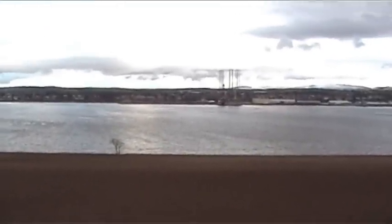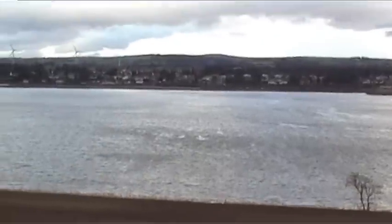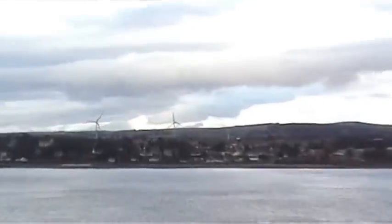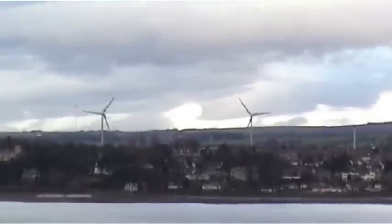And see out on the water, the dark runnels of the gusts. And turbines. A minute ago there was a bird, a hawk took off from the ridge and just rocketed up very nicely.